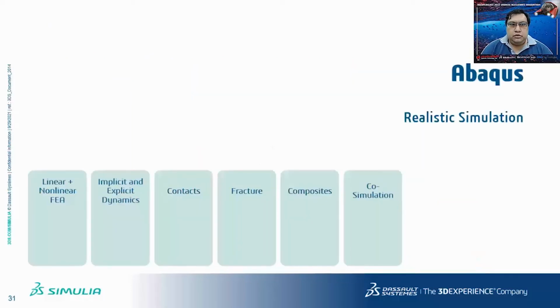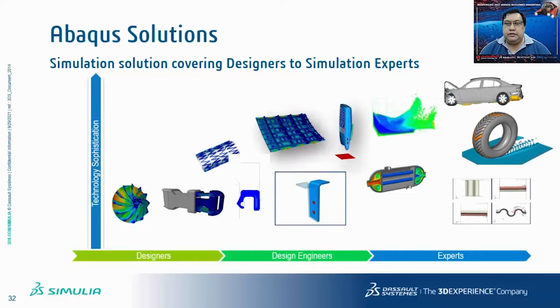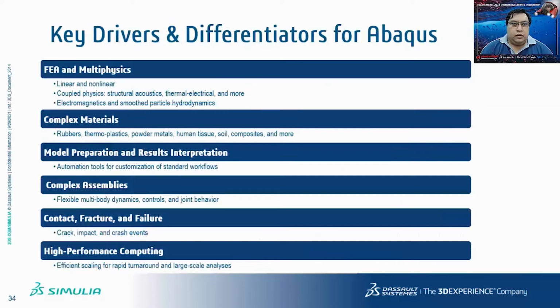So, Abaqus. Okay? Let's talk a little about Abaqus, a realistic simulation. Abaqus can perform simulation from basic linear to highly advanced nonlinear multiphysics large assembly simulation. We cover all industries, from consumer packaged goods to life sciences, aerospace and defense, automotive and transportation, high-tech, architectural, industrial equipment, and energy. What are the key drivers and differentiators for Abaqus? It's finite element and multiphysics, so you can do linear and nonlinear. It also has complex materials, model preparation and result interpretation, complex assemblies, contact, fracture and failure, and high performance computing.